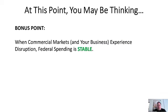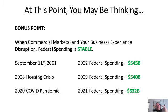And it's a stable market. In fact, when there's commercial disruption, think the 07-08 crisis, the pandemic, 9/11, every time some event happens that disrupts the commercial market, the federal market not only stabilizes, the opportunities actually go up. So this is definitely a worthwhile investment.